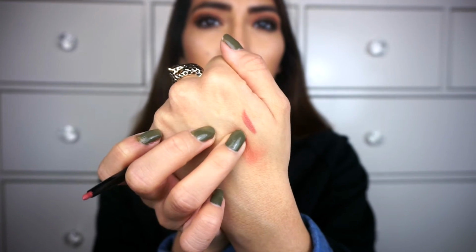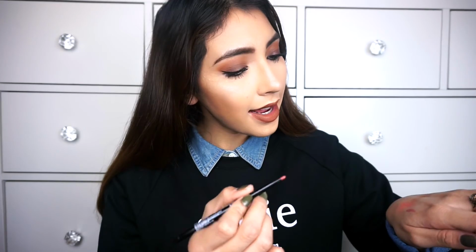But when you swatch it, it has a bit too much pink in it, I feel. So it's not an everyday lip liner for me. I use more browns on my lips, so I'm not going to use it every day, but I have tried it out for a few days and I do really like it. It's very, very smooth. It doesn't tug on your lips or anything, and it does last a long time. It's not drying at all, so overall for $2-3, it's definitely worth it.